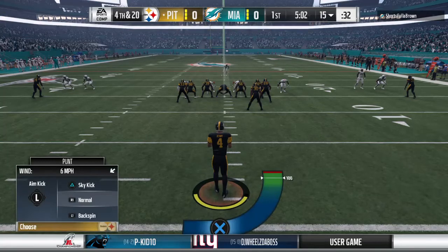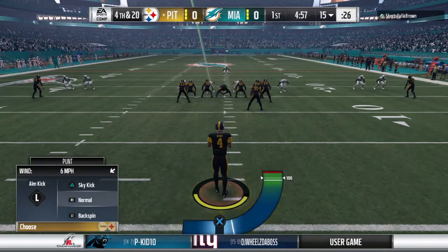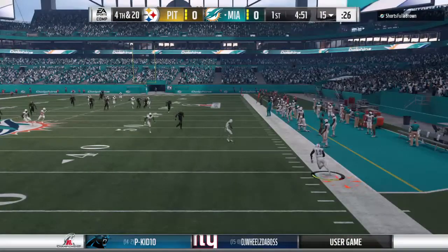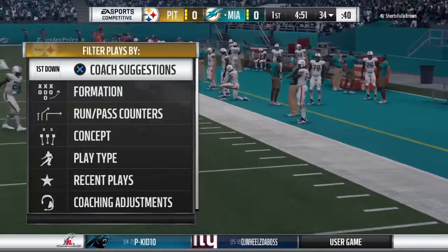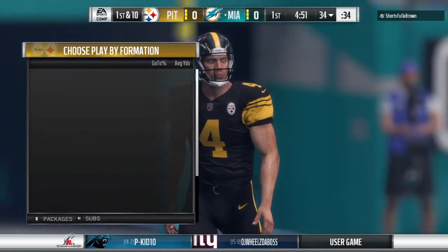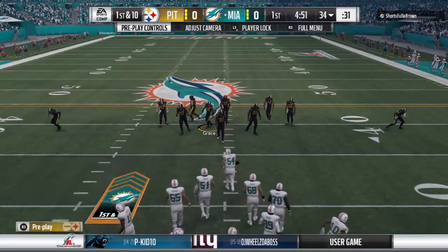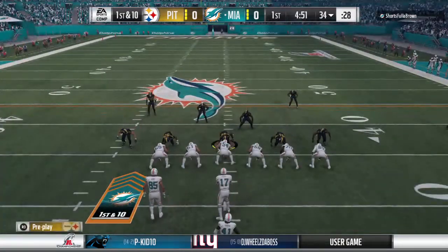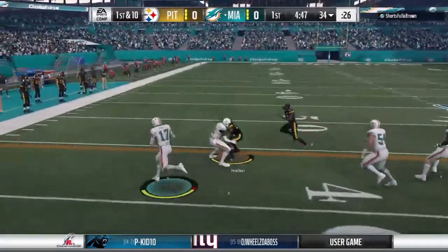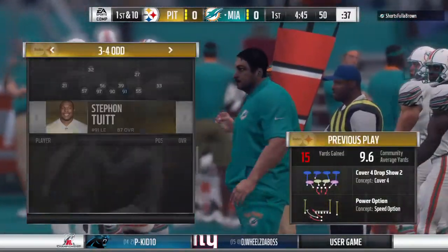On 4th down, here comes the Steeler punter Jordan Berry to kick it away. Jakeem Grant back deep for Miami. And he gets it away, a directional kick going toward the sideline. And the punt over the side in the air, and the spot will be inside the 35. Give him 15 yards on that one, and the Dolphins have a first down.